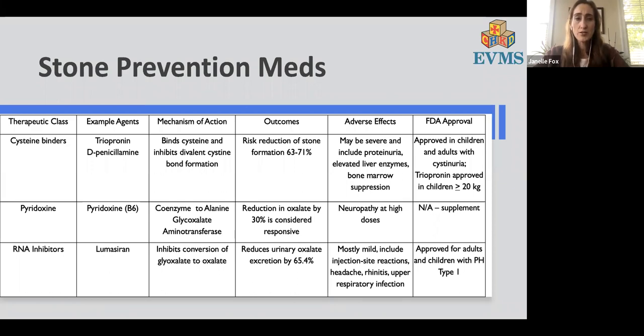Part of the real challenge is these kiddos form stones so early that with multiple ureteroscopies and multiple impacted stones moving through their ureters, they often will form ureteral strictures. And so I'm a bit more aggressive about doing percutaneous nephrolithotomy in these kiddos now that we have mini perks. There's pyridoxine and then lumasiran for your primary hyperoxalurics.